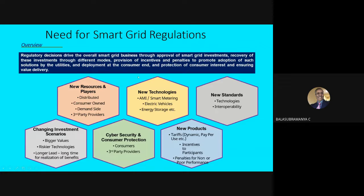What are the main constraints, or main things, which will decide the regulatory? Number one, new resources and players. New technology. New standards. New products. Cyber security threat, which was not there earlier, it has erupted as a new born thing. Changing investment scenario, this is very important actually, where the value system, technology, and also a long time for realizing the benefits. These are all the main things which will have a total infrastructural management on the new regulatory aspects.